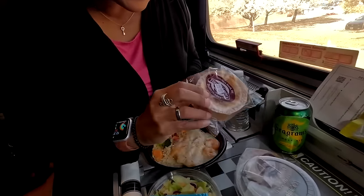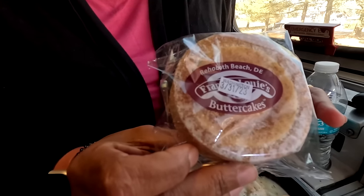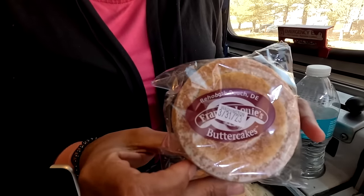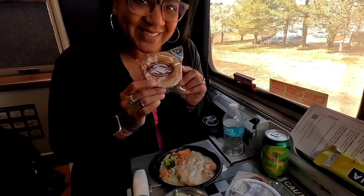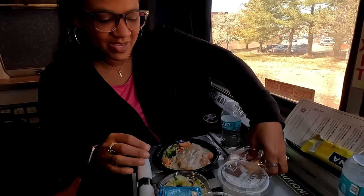And guys, do not sleep on these. If you have the option to get the butter cakes, that's one of the top best things I think about the flexible menu is the dessert. I love sweets, so this dessert is my favorite.